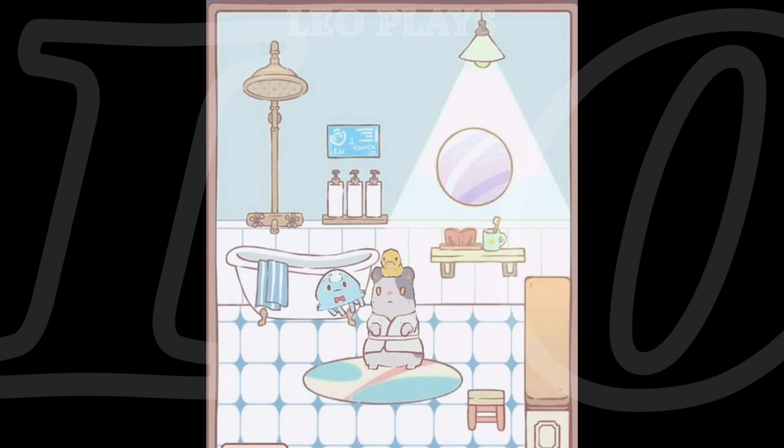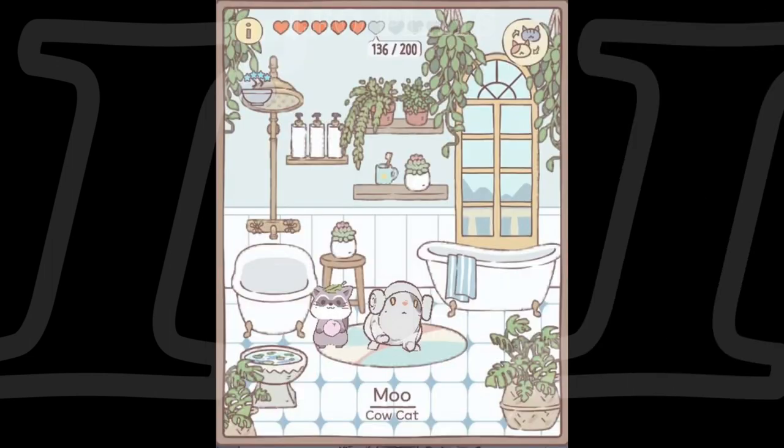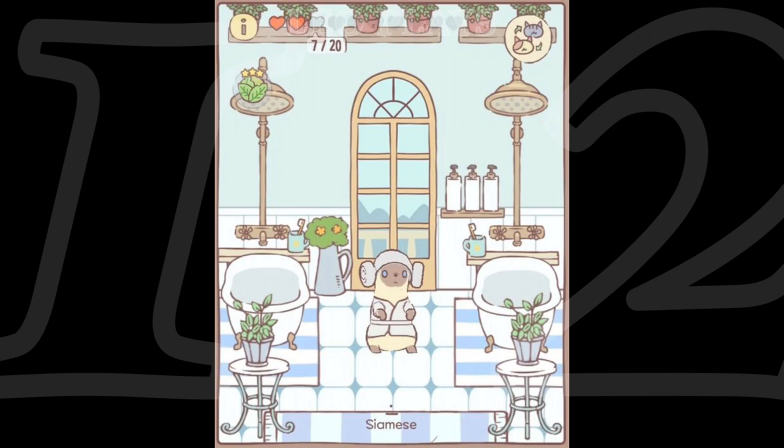Now let's look at different bathroom ideas. This is a standard one kitten bathroom. Next is an upgraded bathroom for two, adding plants for liveliness. And we have the third bathroom option. I call it the fancy hotel bathroom.